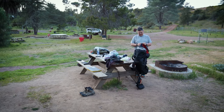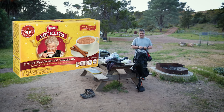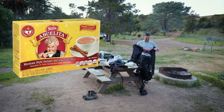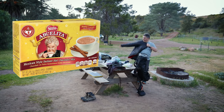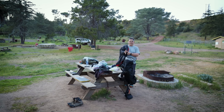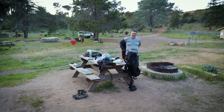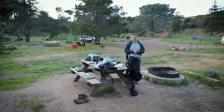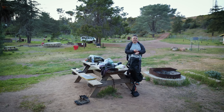I'm going to have some abuelita. I think Matt brought his too. I brought a couple packets for him and gave it to him. I hope he still kept them. Yeah, they're in the pocket of my... That is going to be a home run tonight. Absolutely, positively. I promise you will not be sorry for drinking that. Unless you're allergic to cinnamon or something like that.